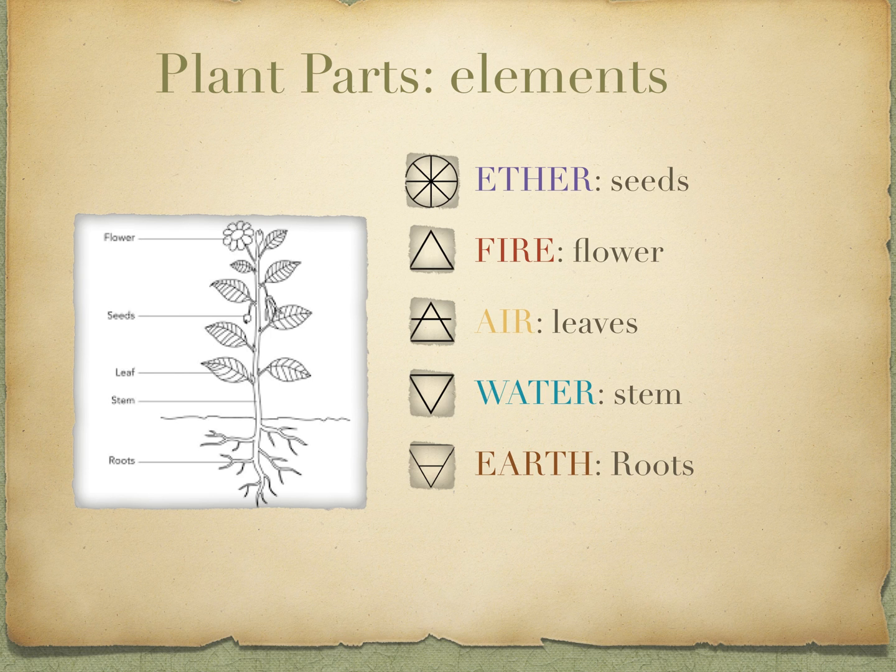And then the seeds were associated with ether or spirit. If you think about it, the seed is dislodged from the plant and it's carried away somehow, either by the wind or by a carrier. That contains the essence of a new plant, but it's sort of in limbo. It's in between. It's not in the ground, and it's not growing above ground. So the seed contains all of the essence for a new plant, but it hasn't been planted yet.